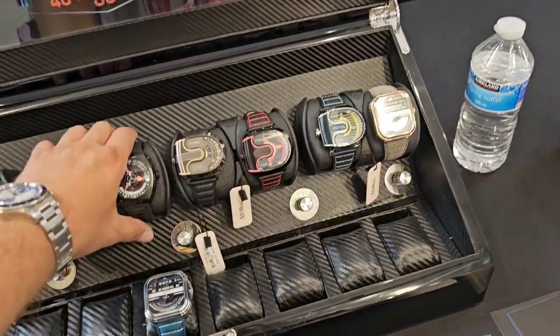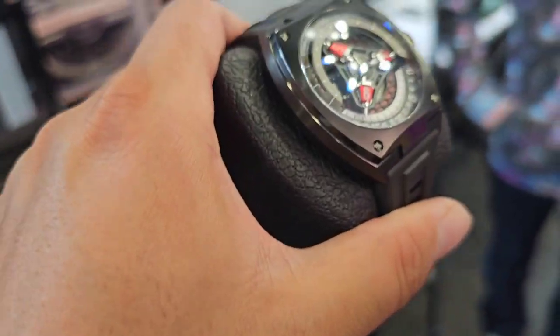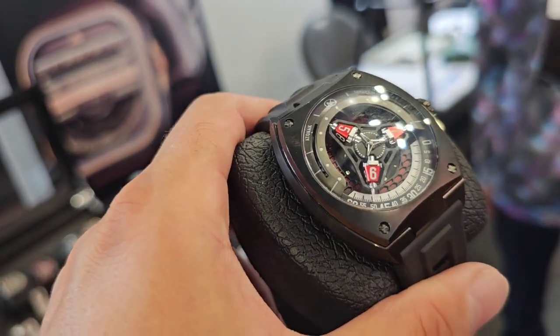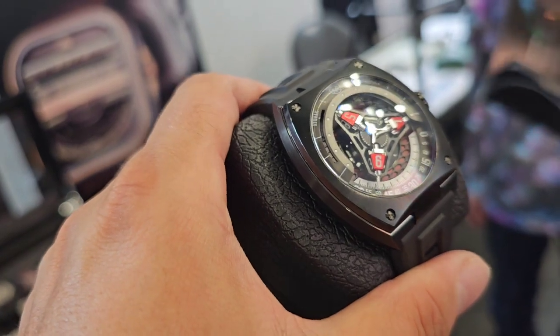They've got a brand new release that's come out. This is called the Tarantula. It's pretty much their signature piece. It looks dangerous as well. If you look at the dial, you've got like a spider web in there as well. There's carbon fiber holding the 3-hour wandering arms, and you've got a minute track at the bottom.